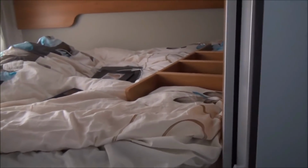Let's face it, if you're asleep, and you've got clothes hanging up at your feet, then I don't think it's going to be much of a problem. I imagine you may think differently. Now, there is a hanging bar in the wardrobe, but it's too far down to be of any use, as though it were put there as an afterthought.